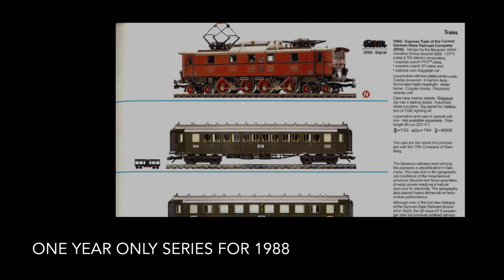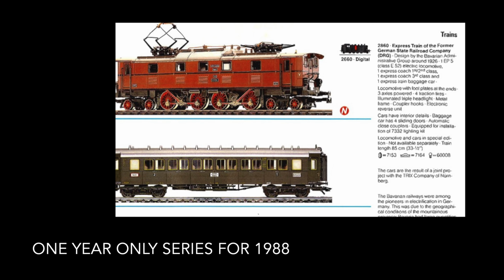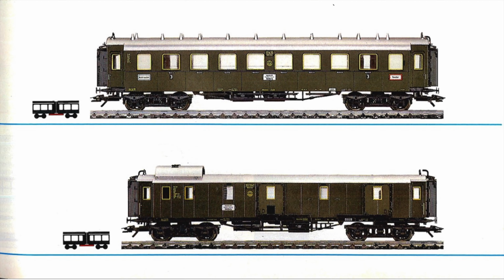As was the norm in the early days of digital, the set was released in two versions, the analog version under reference number 2860, and this one, the digital version, under number 2660. Both sets are cosmetically identical. Included are an EP5 locomotive, a first-second class express coach, a third-class express coach, and a luggage van.